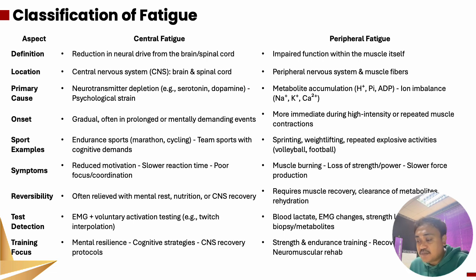The symptoms also match what you'd expect. Central fatigue will cause very poor focus, slower reaction time, and so on. When it comes to peripheral fatigue, burning muscles, reduced strength, and reduced capacity for moving fast are what you can expect. And the way you recover is different too. Mental rest helps with central fatigue, while proper physical recovery and rehydration are needed for peripheral fatigue.